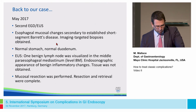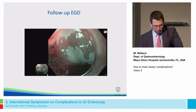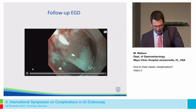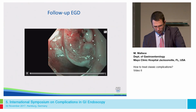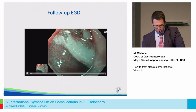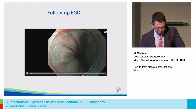So 3 months later, we brought him back. We actually did an EUS at that point, just to further stage that we didn't have any lymph node involvement. We had a small benign appearing lymph node, and we went ahead and did a second mucosal resection. And this is what it looked like at the first follow-up examination. So we've got a lot of granulation tissue. Now we can see that dysplastic area just at the lower limit of all of these clip artifacts. So that appears to be the adenocarcinoma immediately below where we had closed our target.